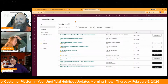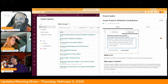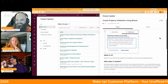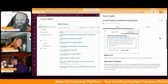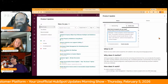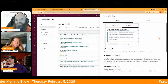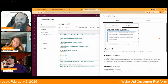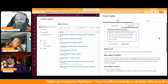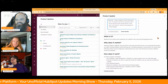Create property validations using Breeze. Oh. What is it? Breeze can now create custom properties with validation rules using natural language prompts. Why does it matter? Setting up property validation rules can be time-consuming and technical. Now you can describe the property you need, including validation and formatting rules, and Breeze generates it automatically. This ensures clean CRM data without manual configuration, reducing data entry errors, and maintaining consistent validation across your database.